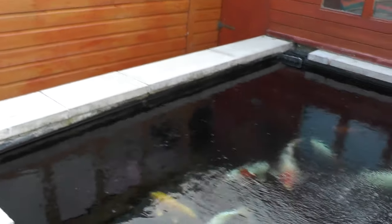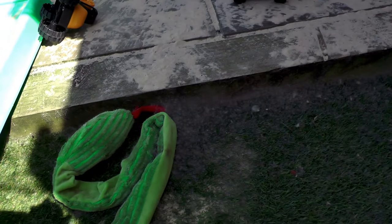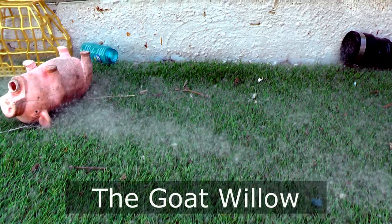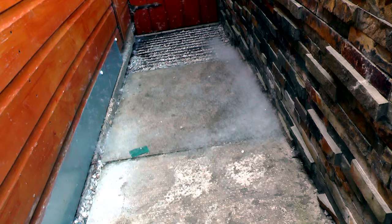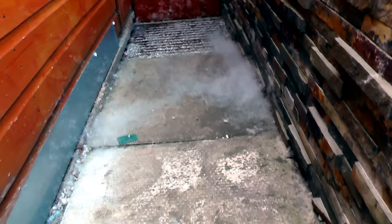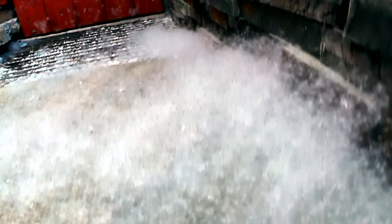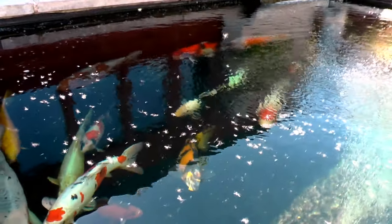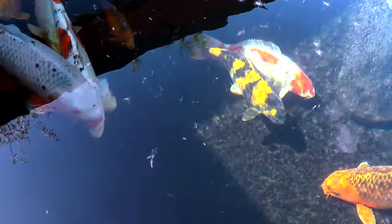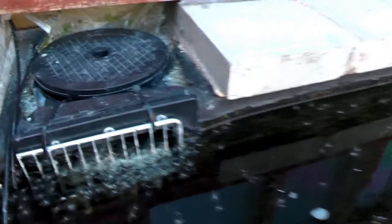But one thing we have got are the fairies again. I'm not sure if you can actually see that. See the collection. So what they call fairies, catkins. Look at this. See it on the pond. They settle on the pond and they drop in and sink. You can see them collecting together. They're all into the sprinkler, into the skimmer.